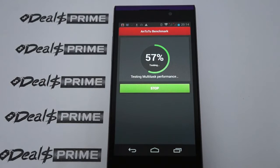M512. So this is actually running Android 4.4 KitKat, and it supports 4G LTE. So this is like a pioneer in the 4G LTE Android KitKat phone arena.